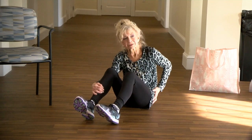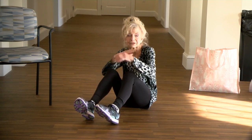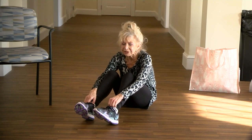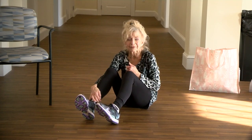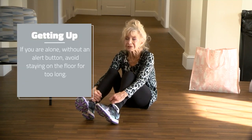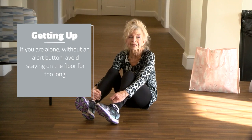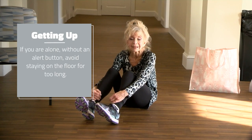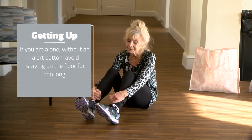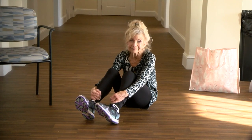See if your hip hurts, or your leg hurts, your knee, or your arm. And if you are in a situation where you live alone, you don't have an alert button, your phone is not nearby, we don't suggest that you stay on the floor like that for long periods of time, because you're going to get weaker, and some people do not have people come by. And that's a problem. Are you with me?